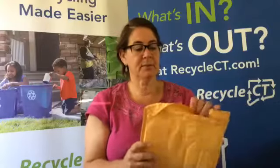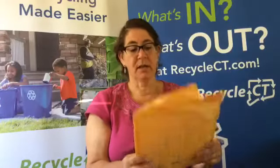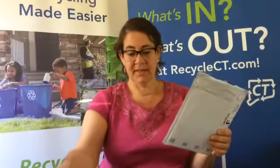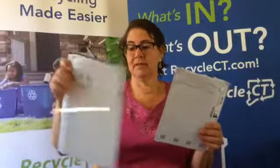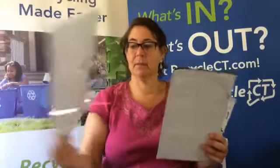So what about the paper and the plastic bubble wrap? This, of course, is also out. It also can be reused many, many times, so it could be saved. And then the plastic on plastic, that is also possible to be reused. And there's a couple of different kinds of these plastic ones. These plastic with the plastic bubble wrap, all of these are actually considered plastic film.